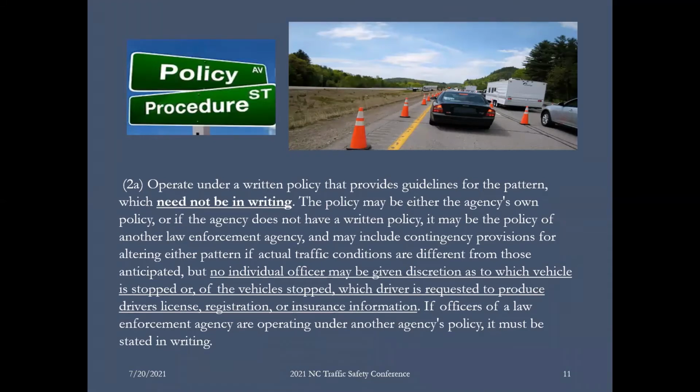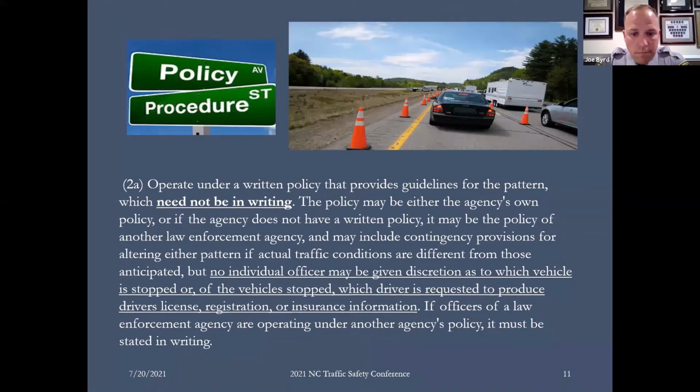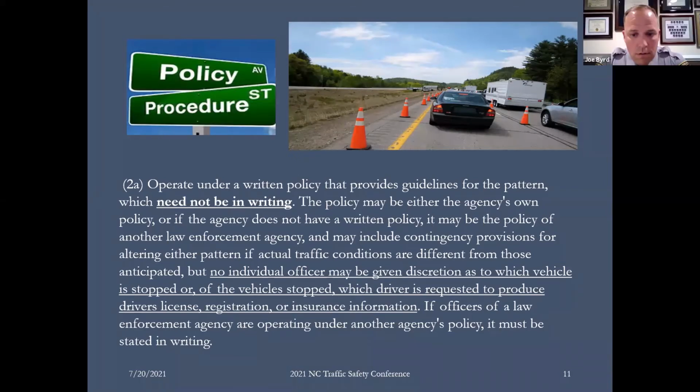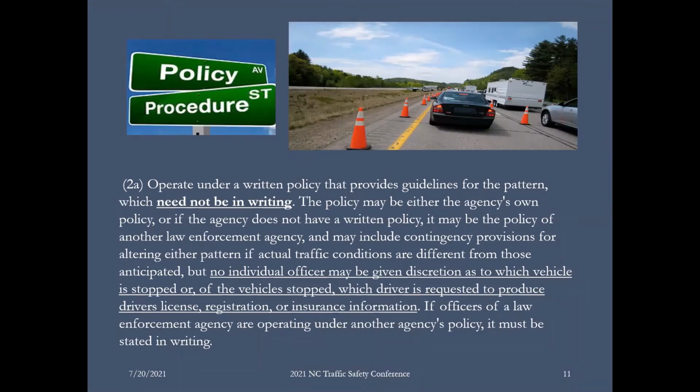If you skip down to the very last sentence, though, if officers of a law enforcement agency are operating under another agency's policy, it must be stated in writing. That's something a lot of people miss in the statute, and it causes issues when you have, say, a couple of highway patrolmen, some local sheriff's deputies, and maybe a city agent come out to help as well. Law enforcement is just trying to help each other out, doing some license checks. But if nobody writes down whose policy we are operating under, it causes an issue for the statute. So just be aware of that.